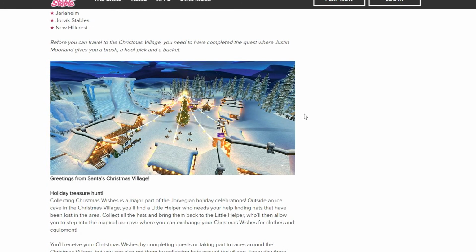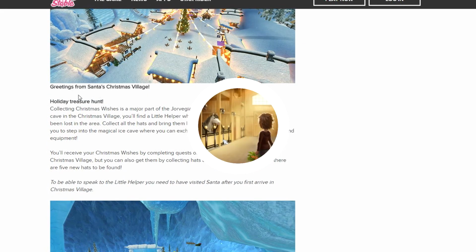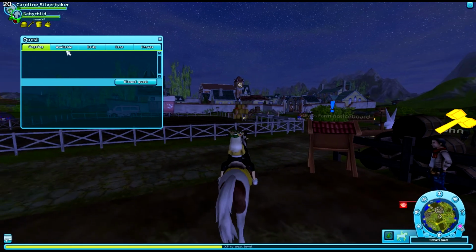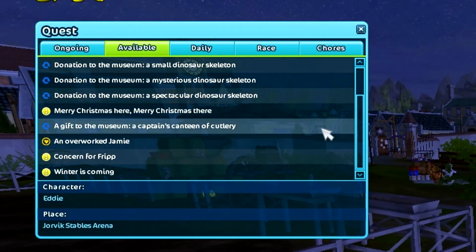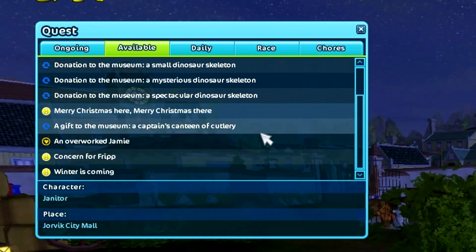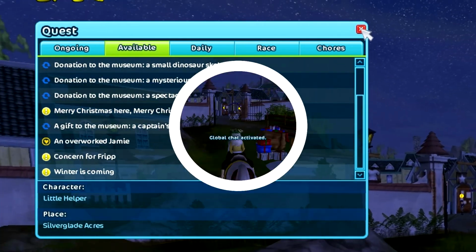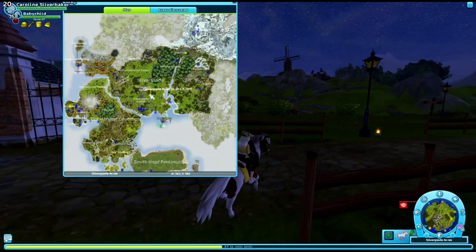And look at this cozy picture of the Christmas village. I am so excited, I cannot wait. If you want to read more about the update, you can go to the Star Stable page. This week's market is at Jorvik Stables, so you can check that out. Right now we are going to the little helper of Santa to go to the Christmas village.